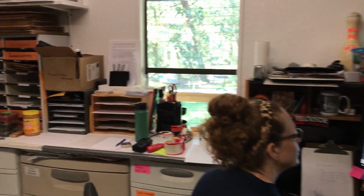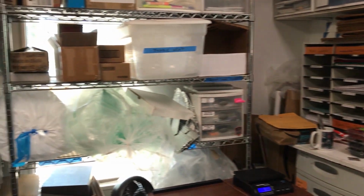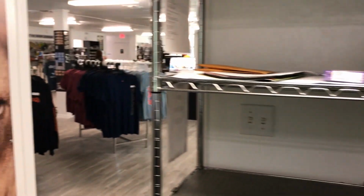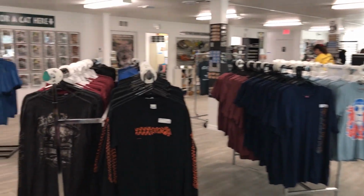This room looks so much smaller now that you got all your stuff in it. Yeah, it shrank. The shipping room has always been tight quarters. Yeah. When we were building it, I thought this is going to be plenty big enough, and it was like, yeah, you put in the shelves, the boxes.